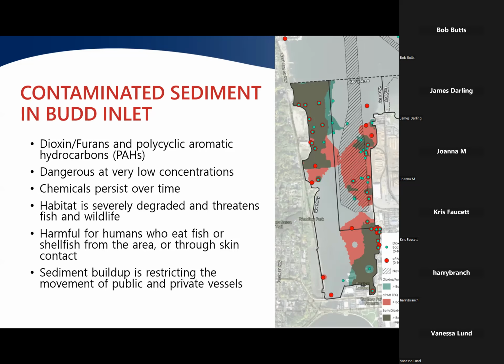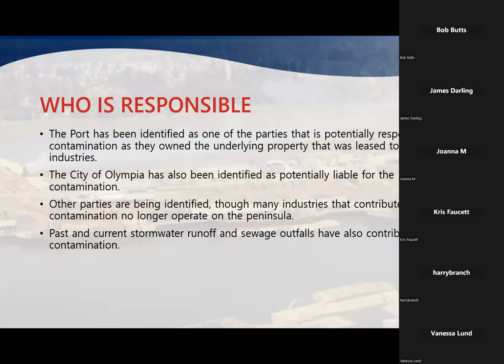Those were great questions. So just to continue moving on here. And so who's responsible? You know, we got these contaminants out there. People were out here. They were running businesses. They were doing stuff. They were making money. And now we got this issue. Well, who's responsible? Well, the port owned the land. And the port leased the land to people that were out here that did business. And so the port, as the landholder, becomes what, in all honesty, is somewhat the low-hanging fruit.